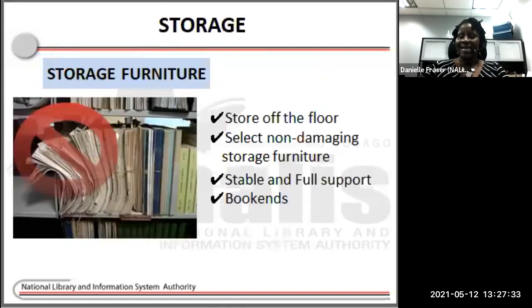Though we will take an in-depth look at protective enclosures, that is boxes, folders, sleeves, etc., in our next webinar later this month, there are a few other things to consider when storing your library and archival collections.